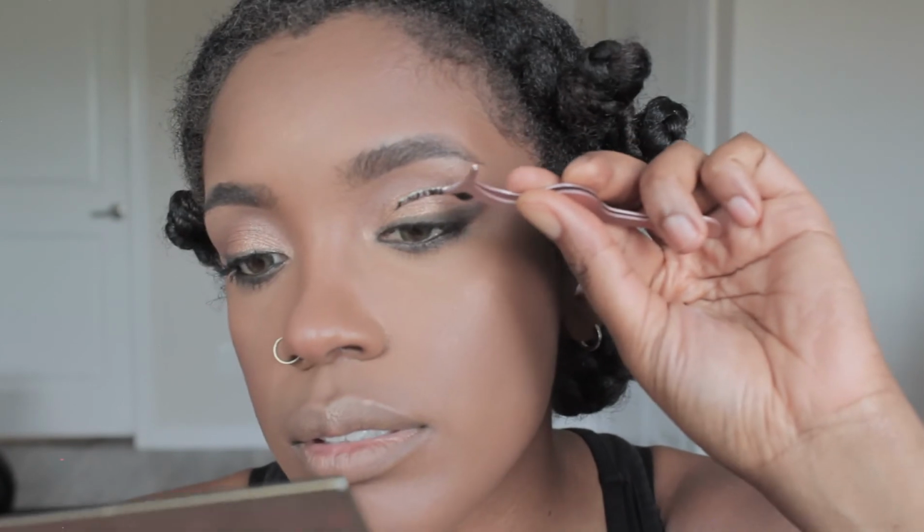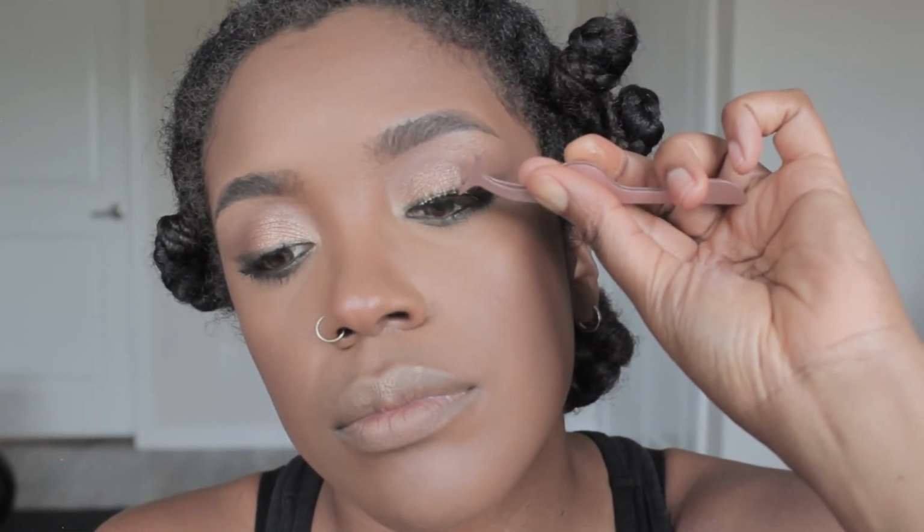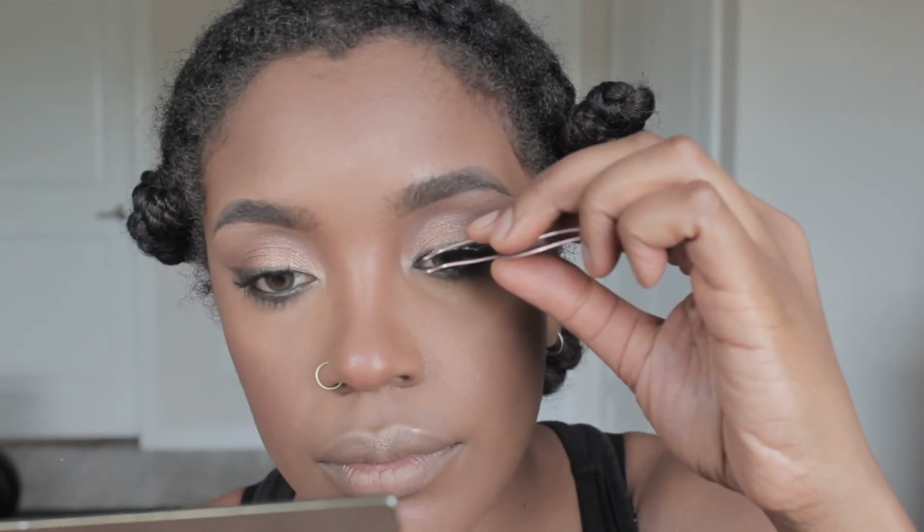Normally I don't do this step at the same time. Normally I'll do the lashes first and then I'll do that after, but I guess today I was feeling a little different. So I'm using the Duo glue. Love that glue. And as I'm putting the lash on, I'm actually going in at an angle. So it's kind of like you want the end of the lashes to be flipped up.